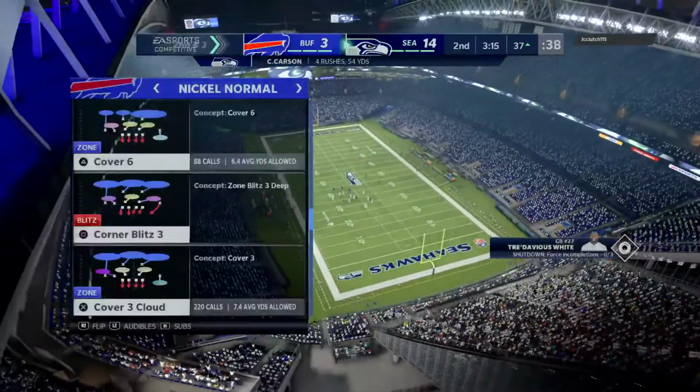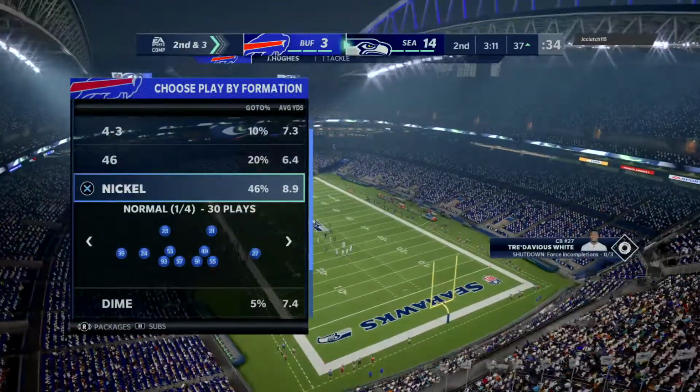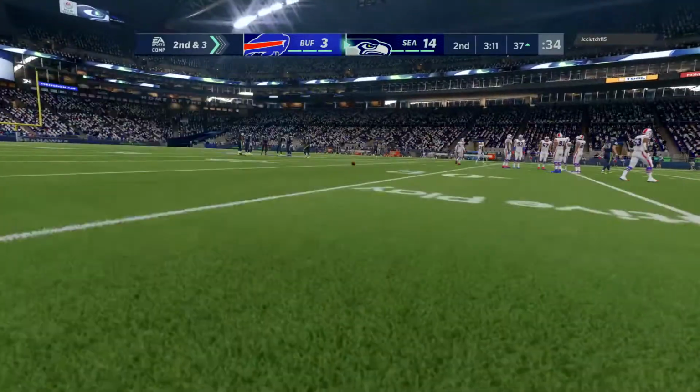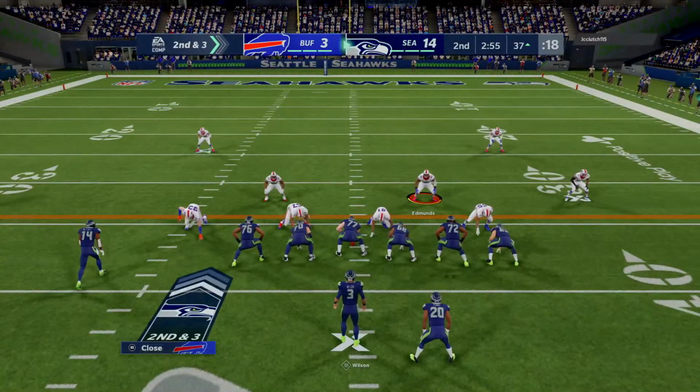A solid run on first down. Gain of 7 leaves them with a 2nd and 3. But no matter how they phrase it, staying on schedule, staying ahead of the sticks, whatever you want to call it, 7 yards on first down, that fits the bill. So they'll come up after the gain of 7 on a 2nd and 3.